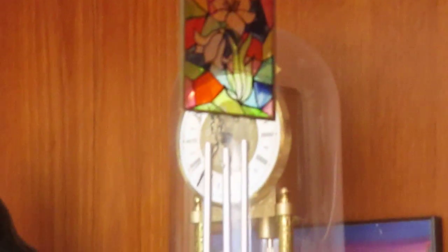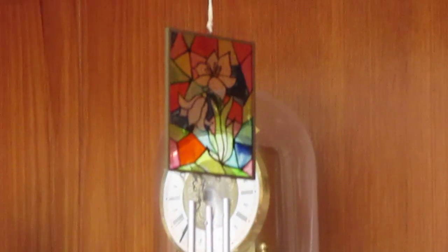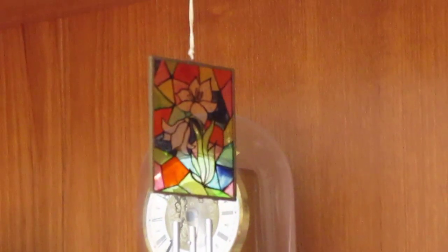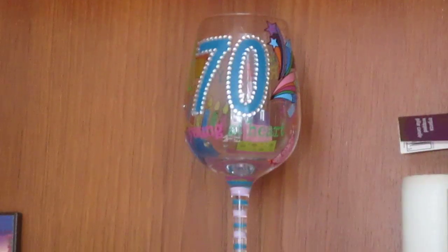Let me stand up a minute. This beautiful stained glass is what my youngest niece brought me back from Poland. She was teaching English there for, I think, about a year or 2 years. It needs to hang in the window because when the light catches it, it shines all different colours all around you. That's my 70th glass, sent to me by Grace, GB Maltese.